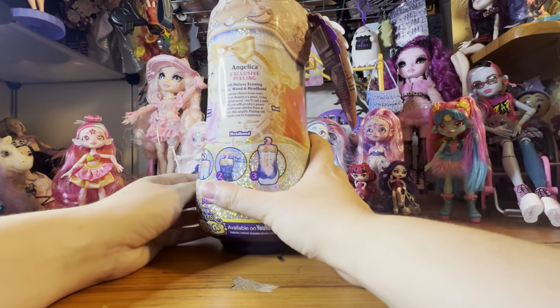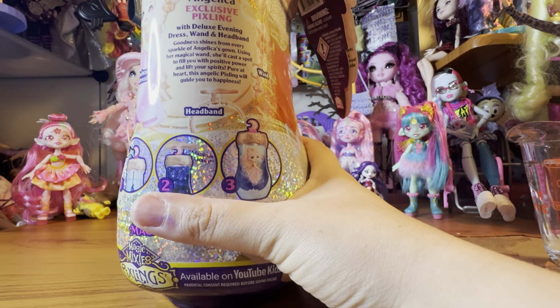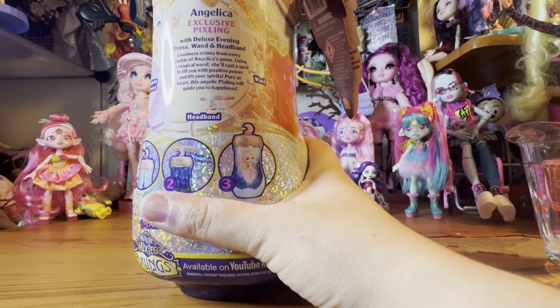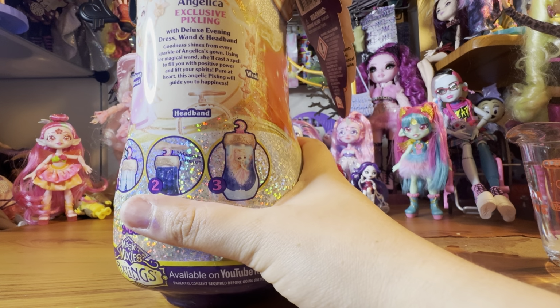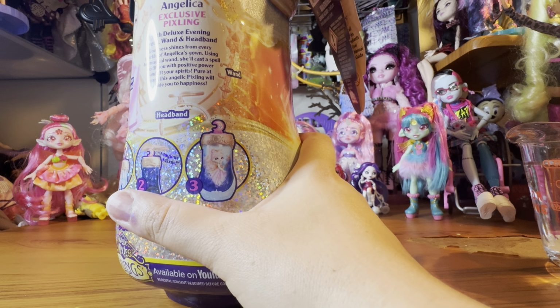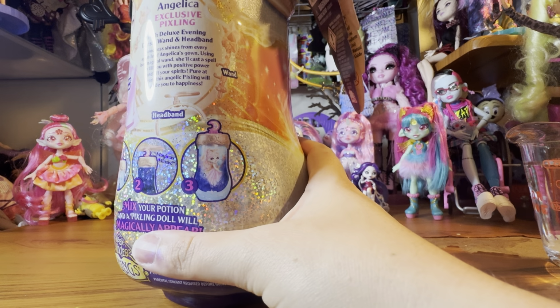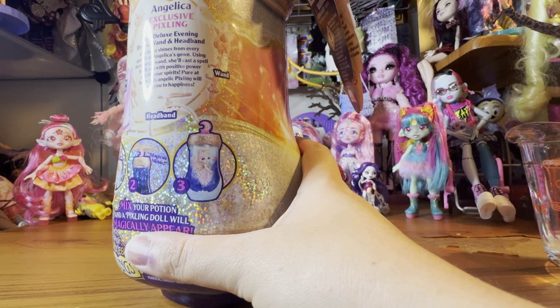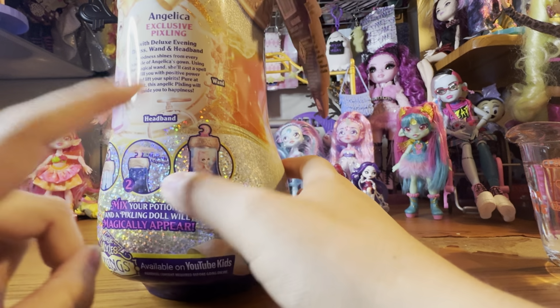If we look here at the back of her packaging, let's see if we can get it to where you can see it too. It says Angelica, exclusive Pixling with deluxe evening dress, wand, and headband. Goodness shines from every sparkle of Angelica's gown. Using her magical wand, she'll cast a spell to fill you with positive power and lift your spirits. Pure of heart, this angelic Pixling will guide your happiness. And she has a deluxe dress, headband, and wand.